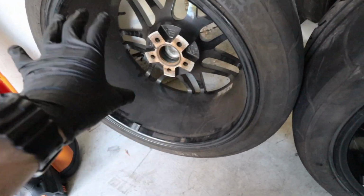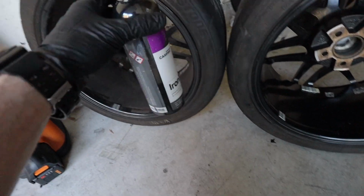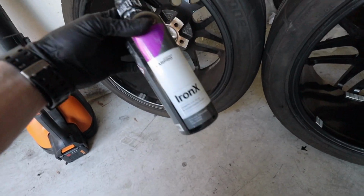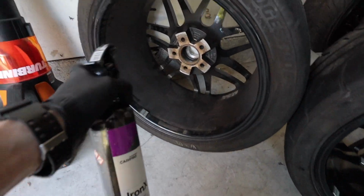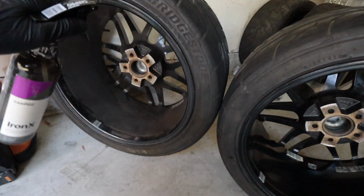I don't know how long this hasn't been cleaned out for, but this is where the money's at right here. It's an iron remover, but it's also good at just removing contaminants in general. Spray this stuff on, it turns purple, and everything just basically bled right off. And then I wiped off the excess, and this is the result.